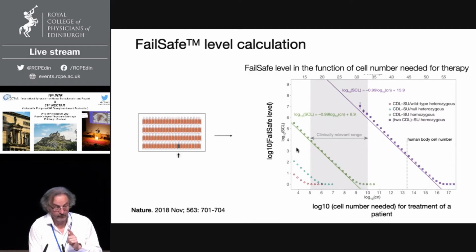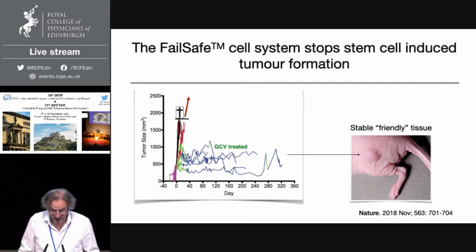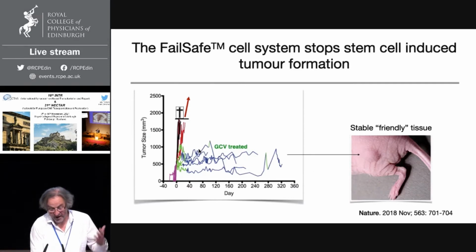It could escape from the kill switch, right? So anyway, we showed that it is working. We went into the mouse embryonic stem cells and created teratomas in the mouse, injecting this fail-safe mouse ES cell subcutaneously under the skin, and then let it develop into a teratoma, which eventually, if you don't do anything, is going to kill the mouse because it's growing really big.